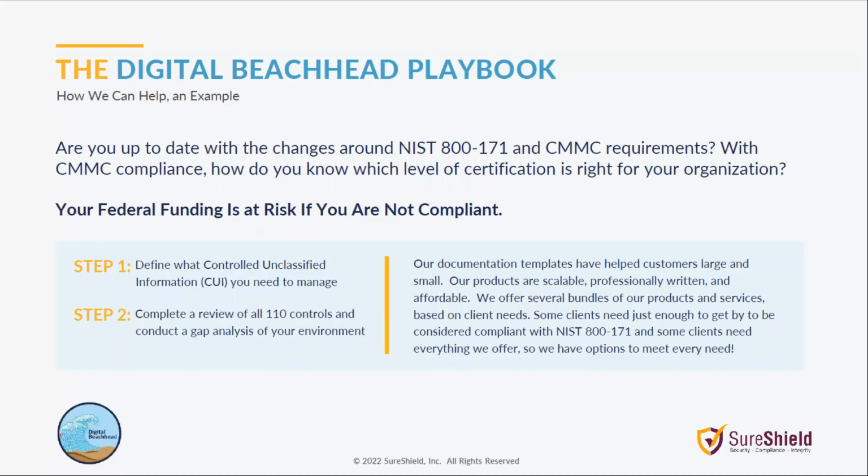The other part of our playbook is making sure you are up to date and you know the requirements as a C3PAO. If we're helping you get ready, we cannot audit you, but we do have other C3PAO friends that will audit you, and we work together so they know what we do, so that we can help that audit process go much more smoothly. Our step one is defining what CUI you need to manage. What contracts say you have CUI and where are you storing it? Then we complete a review of the entire 110 controls and provide you with that gap analysis so you know what controls you're meeting and what controls you need to shore up. Within the SureShield partnership, we also have all the templates for all the policies and procedures you need to meet the standards for 800-171 and CMMC.